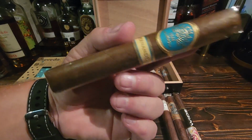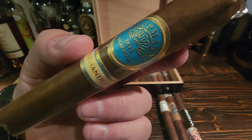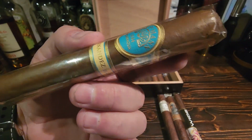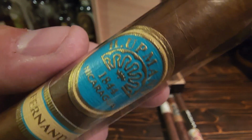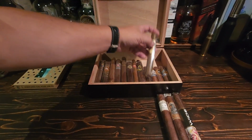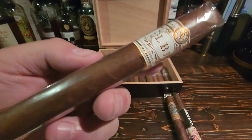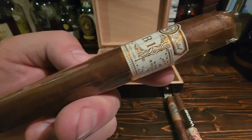And this one here is another really beautiful cigar by AJ Fernandez. Love, love, love AJ. And this is the H. Upmann Toro. Just love the band on that one too. Just such a cool band. This is number three of Rocky Patel. This is the LB1 Toro.